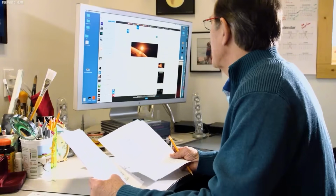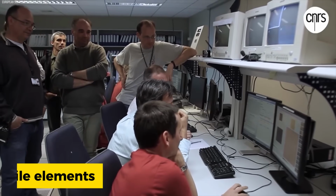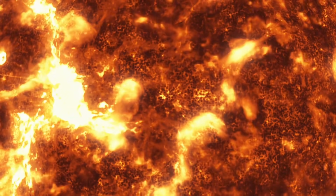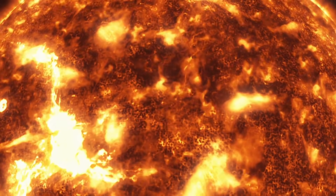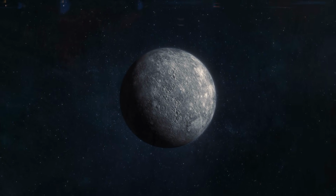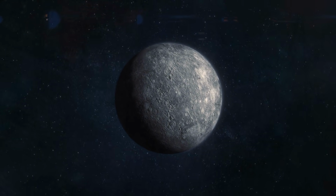But the mysteries don't stop there. In 2020, scientists announced the discovery of volatile elements on Mercury's surface, including sulfur, potassium, and sodium. These elements typically evaporate quickly at high temperatures, so finding them on a planet so close to the Sun was unexpected. Dr. Patrick Poplawski of Johns Hopkins University's Applied Physics Laboratory suggested that these volatile elements may have arrived on Mercury via comets or asteroids after the planet's formation.